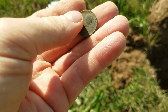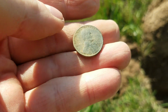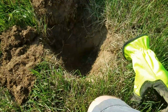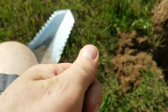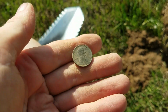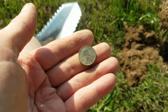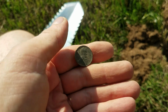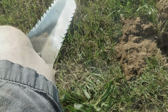30 feet later, I got myself another wheat cent. And I think this is a 1930s era as well. Yeah, 33. Looks to be in good shape, and that's a deep hole as well. So I'm identifying sections of the field that are pretty good, and there's a middle strip that seems to be more productive than others. But I'm gonna keep checking it out and seeing what I can find. This is nice, I'll take this, that's for sure.